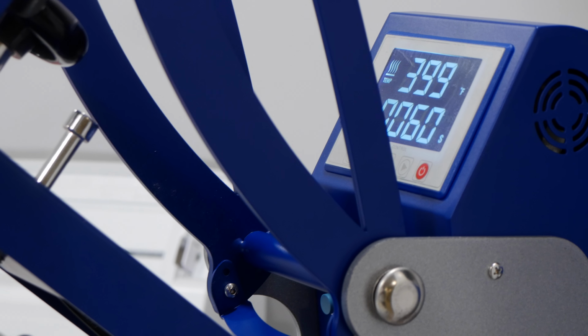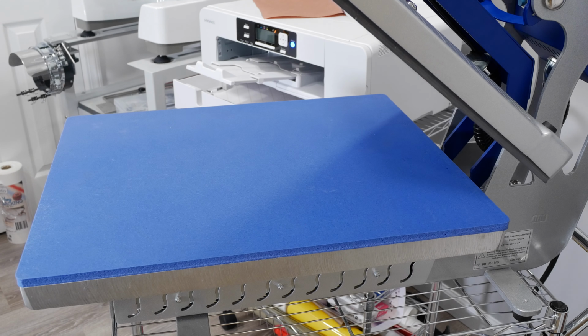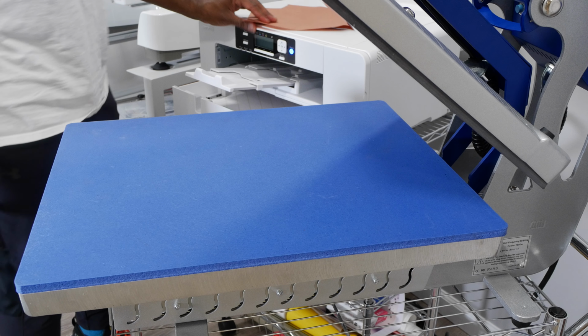Anyway, let's press. I think we should be at 400 degrees now. Let's press this thing. All right, y'all, you see it? We got 399 degrees. We're all set up for our very first press on the Voila Pro.